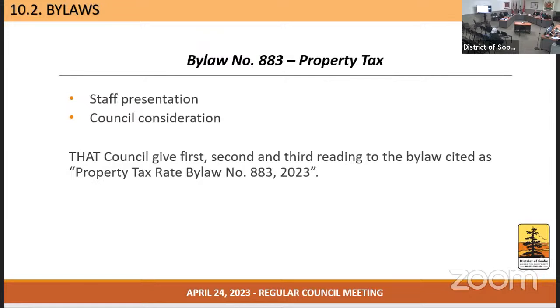Okay. So the recommendation is that council give first, second, and third reading to the bylaw cited as property tax rate bylaw number 883-2023. It's moved by Councillor McMath and seconded by Councillor Pearson. Any comments on the readings, Councillor McMath? Councillor Pearson? Anything from anyone else? Seeing none, all in favor? And that's unanimous. Thank you.